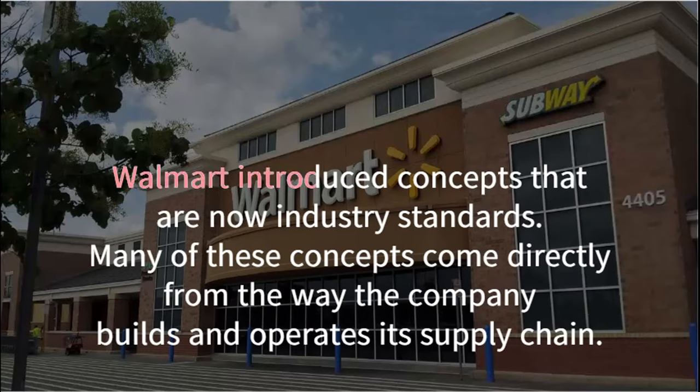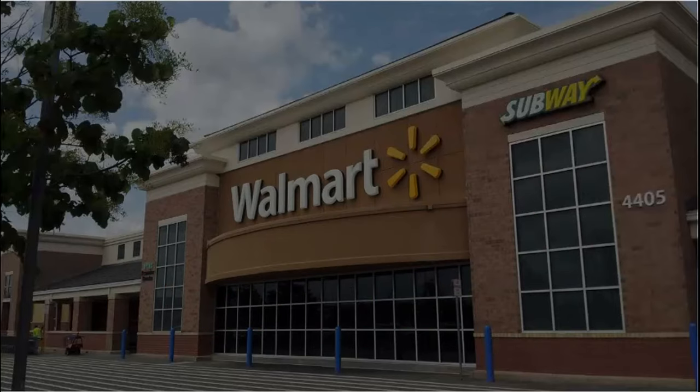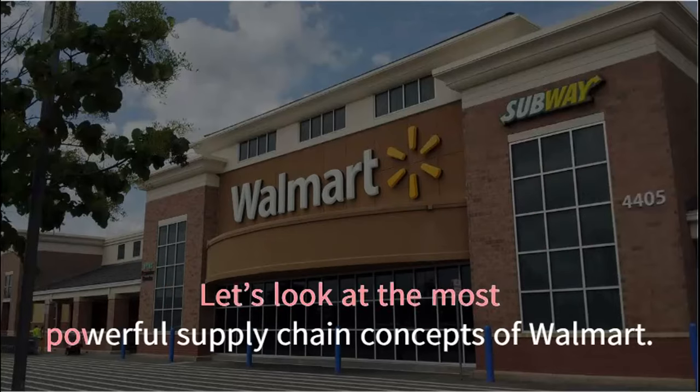Walmart introduced concepts that are now industry standards. Many of these concepts come directly from the way the company builds and operates its supply chain. Let's look at the most powerful supply chain concepts of Walmart.